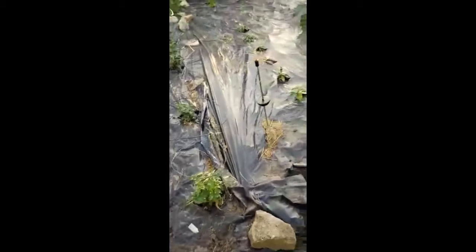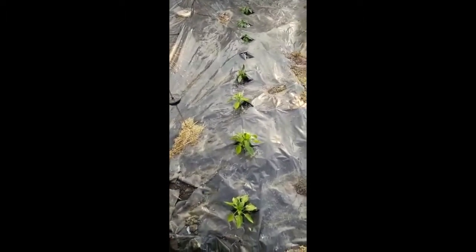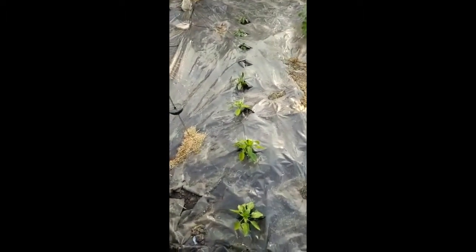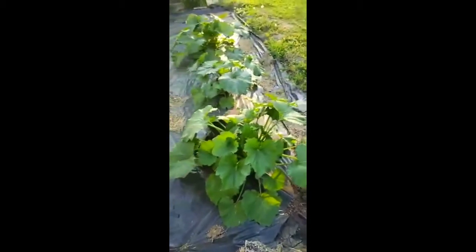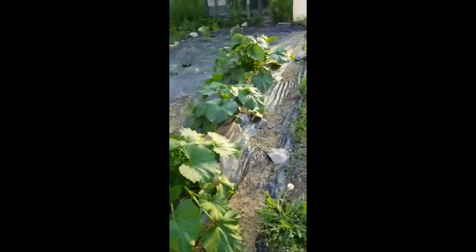Cherry tomatoes, peppers. Now, a lot of people buy big peppers, but I didn't, and they're growing, and they're doing really well. These were planted from seed. Look how much they grew in a few weeks. So everything is looking good.